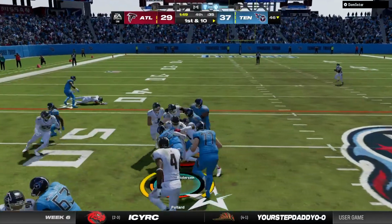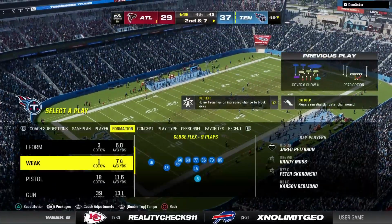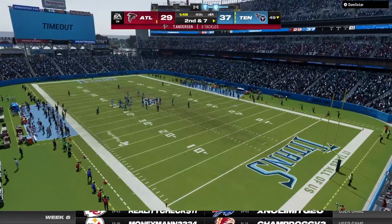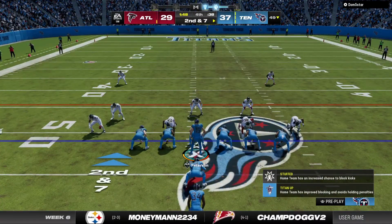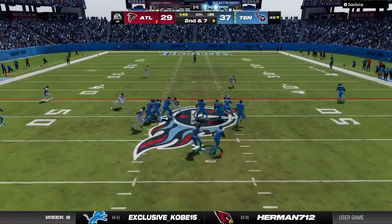Option play, here's Pollard. And down he goes at the 49, a 3-yard pickup. Give credit to the defense for stringing that play out, and they gave up no cutback angle. You know he was trying to dart through. No place for him to go. A nice job there, only giving up a 3-yard gain.